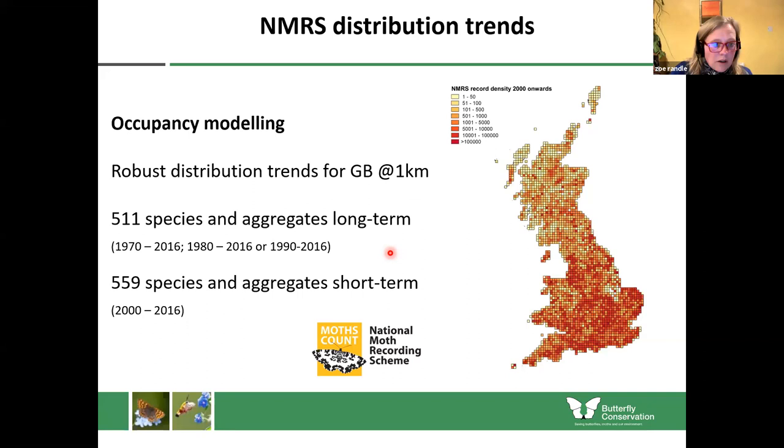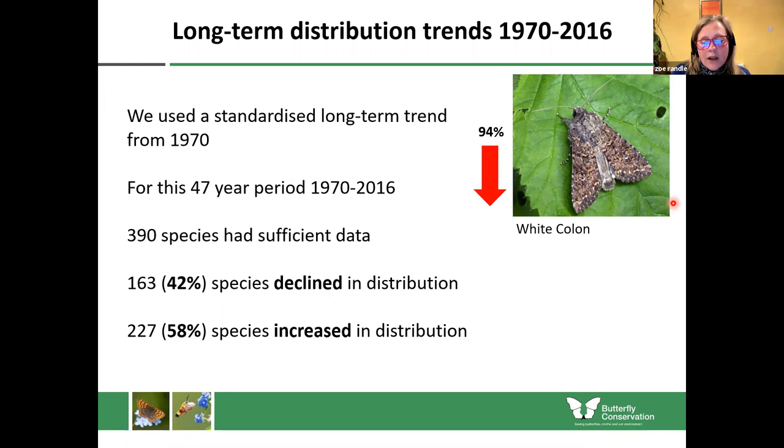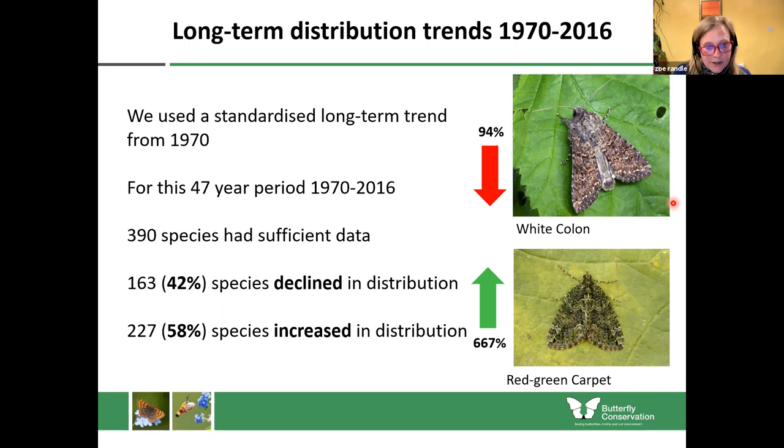So what did we find? Well, we standardized it and took the long-term distribution trends from 1970. So 390 species had sufficient data for this 47-year period. And what we found was that 42% of species declined in distribution, whereas 58% of species increased in distribution. The biggest loser was the white colon, and that declined by 94% over the time period. Whereas the biggest winner was the red-green carpet, and that increased by 667% over the time period.